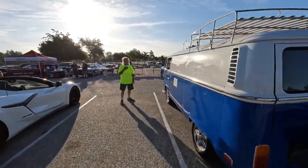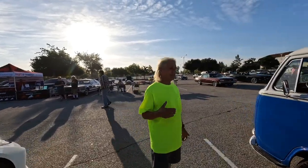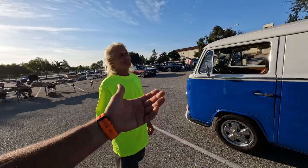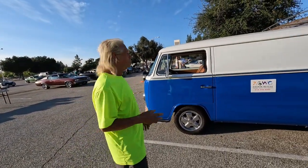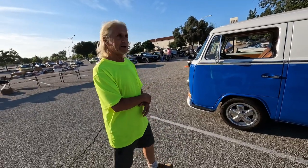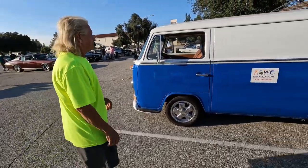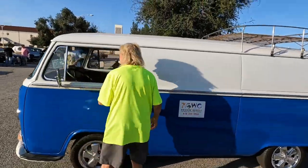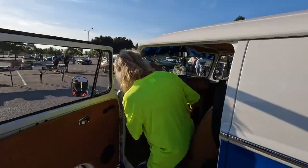Disc in the front. It doesn't have a booster. Okay, but there's no vacuum from the engine if it was a hydro boost or something like that. Yeah, but you can do electric. It doesn't have it, so it doesn't really stop. AC? No air conditioning. Heat? No heat, I don't think. But it has a really nice sound system.